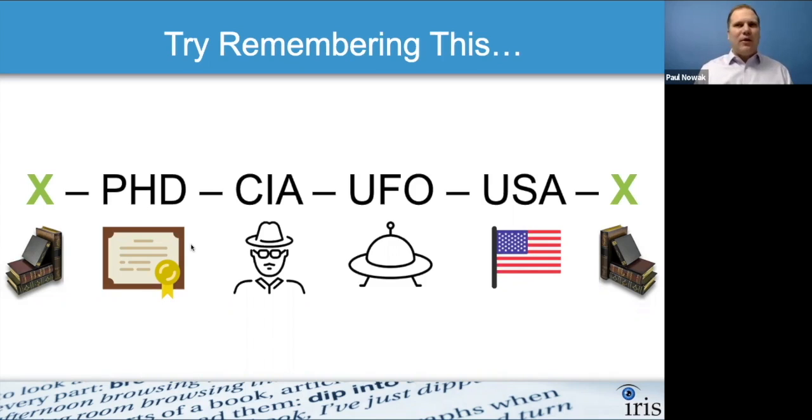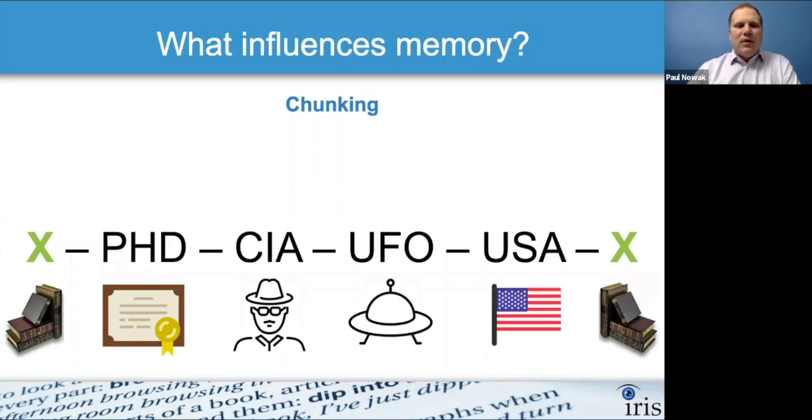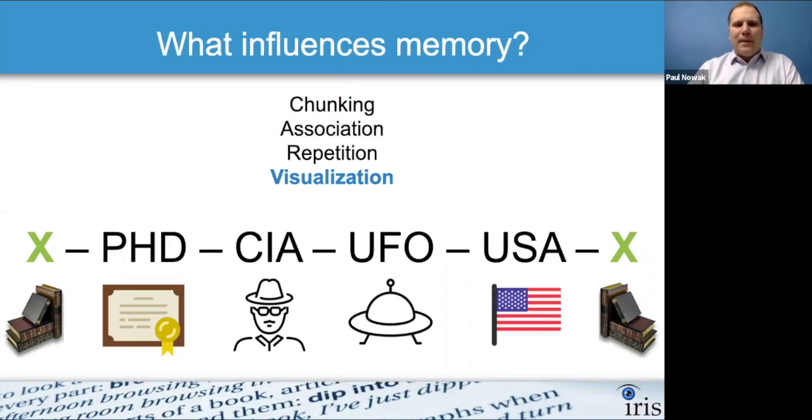Now, if you take any other experience that is out of the ordinary, it could be maybe a traumatic experience, or some people remember very significant things in their lives, like a wedding, because hopefully, unless you get married multiple times, that's a once in a lifetime kind of thing. But we remember things that are rare or out of the ordinary or exaggerated. So it's something very important to realize. And like I said here, that's what we're doing here. All of these things play a part: chunking, association, repetition, visualization, and things that are out of the ordinary.